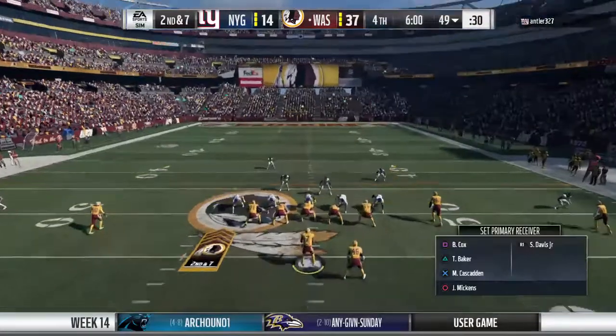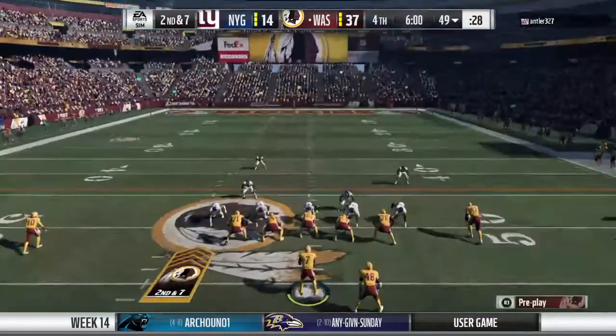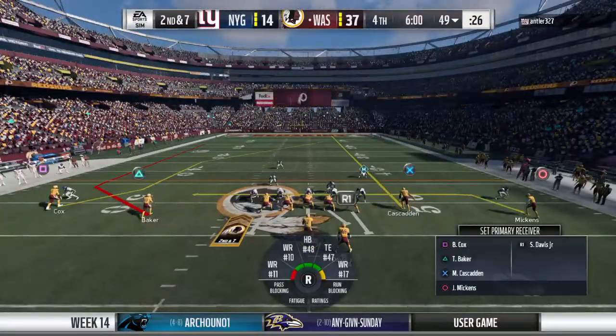Line it up. Here we go. Let's go. Check. Patriot!